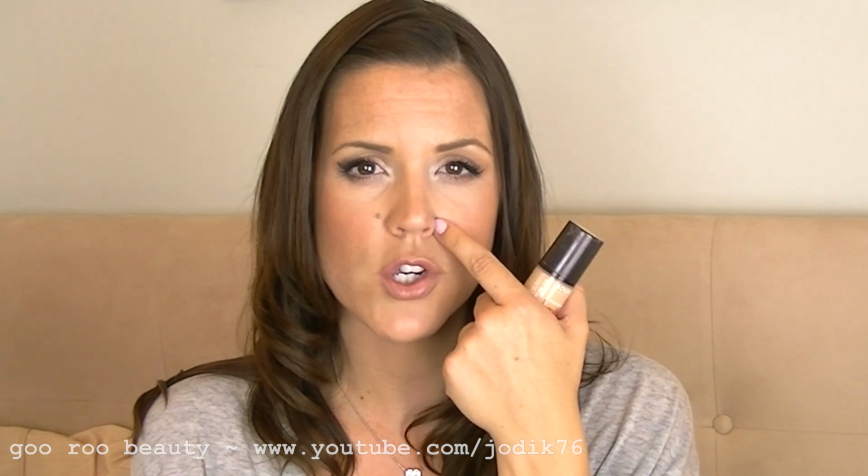I do have powder over the top of that, and bronzer. After a few hours, I do get some shine on my nose when I wear it over the Napoleon Autopilot Pre-Foundation Skin Primer. I just touch that up with powder, and I find that the rest of my face still looks pretty good throughout the day.